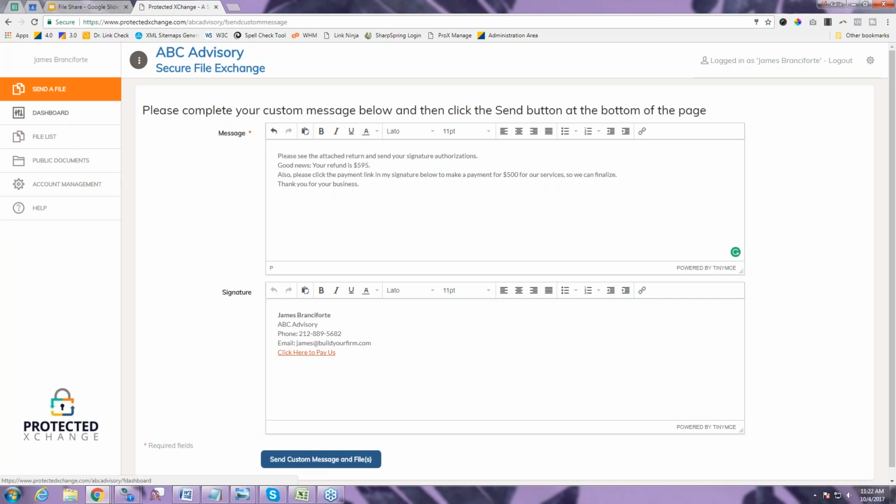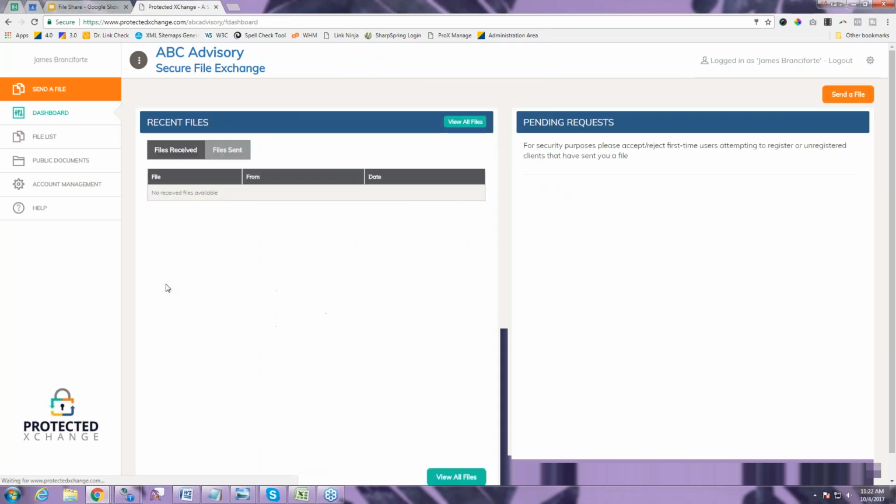So that is how the sending option works. And I'm going to return back to the dashboard. Obviously, the clients receive email notifications when you send them a file, and you'll also receive email notifications every time somebody sends you a file.